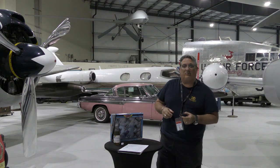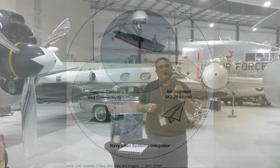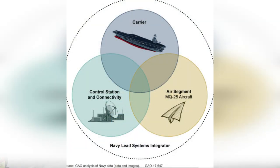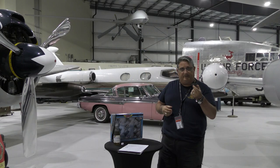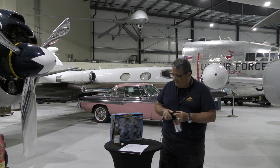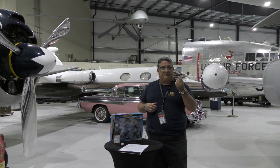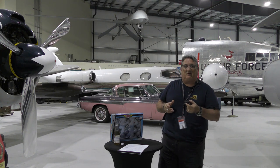VUQ-10, the Fleet Replacement Squadron, has already been stood up, so they're actually active. And that was stood up in 2021, so they're dead serious about this. And then VUQ-11 and VUQ-12 will follow. So these things are headed to the fleet. You will see these in a fleet near you, I would say, unless they run into a real serious problem fairly soon.